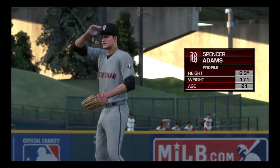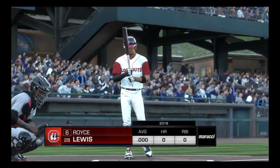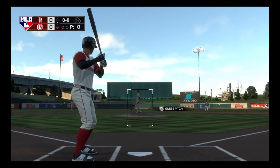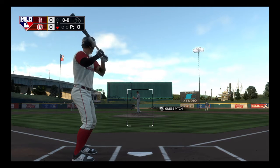Spencer Adams is on the mound for the season opener on the road in this one. Dan Plesac, what do you got? Hey, this guy has a 4-pitch repertoire, right? And those are a lot of nice options to have. You can go hard, soft. You can go in and out. And anytime you have 4 pitches, if you can throw them for strikes, you have the big advantage.